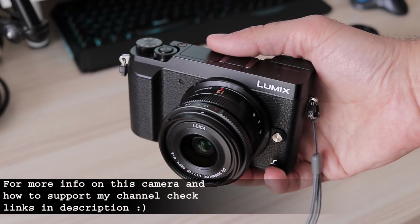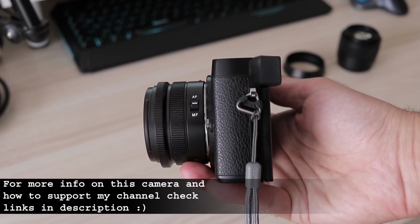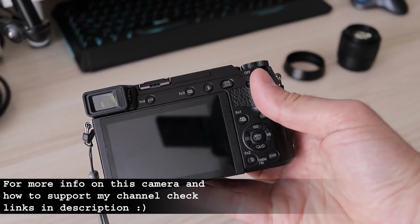So that's pretty much it. I have GX80 for maybe 3 weeks now, and so far I am happy with my choice. I will probably post a long-term update in a couple of months.